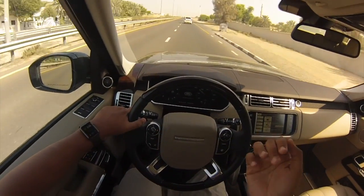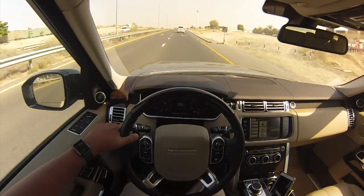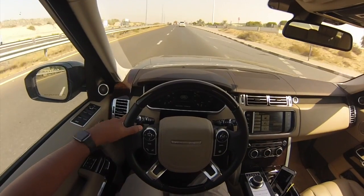And the ride doesn't upset you. It's not bobbing up and down. I have a Wrangler. I drive up and down this road. It's bumpy. Bump, bump, bump. Don't like it, even with my fancy racing shocks. But the Range Rover just smooths it out.